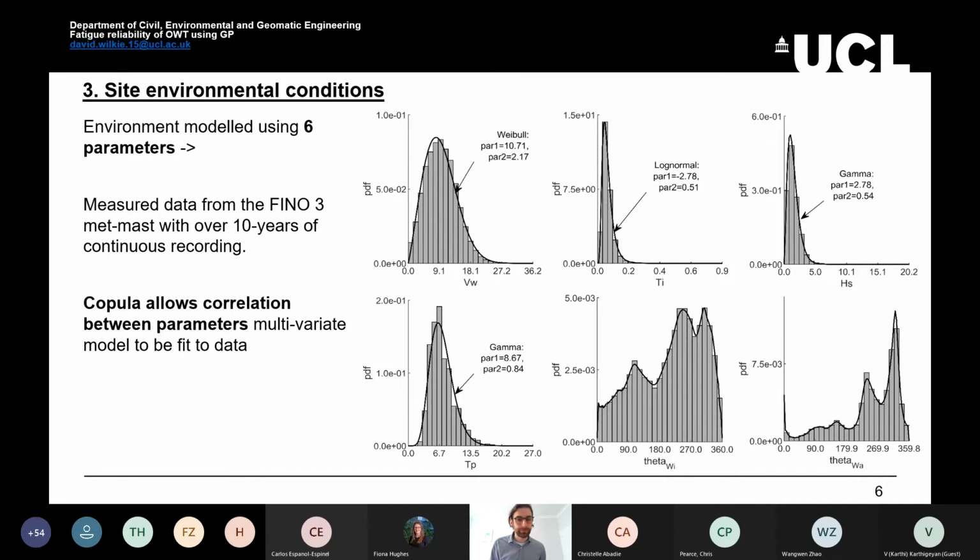Then the other maybe interesting ones are the middle bottom and the middle right, which are the wind and the wave angles respectively. And those have multiple peaks, so they're modeled using a kernel density estimator. So this slide shows the marginal distributions, but obviously there's correlation between the different environmental conditions. For example, the waves are typically generated by wind, and that's captured through a copula, which allows us to model the correlations between these parameters separately from the marginal distributions.